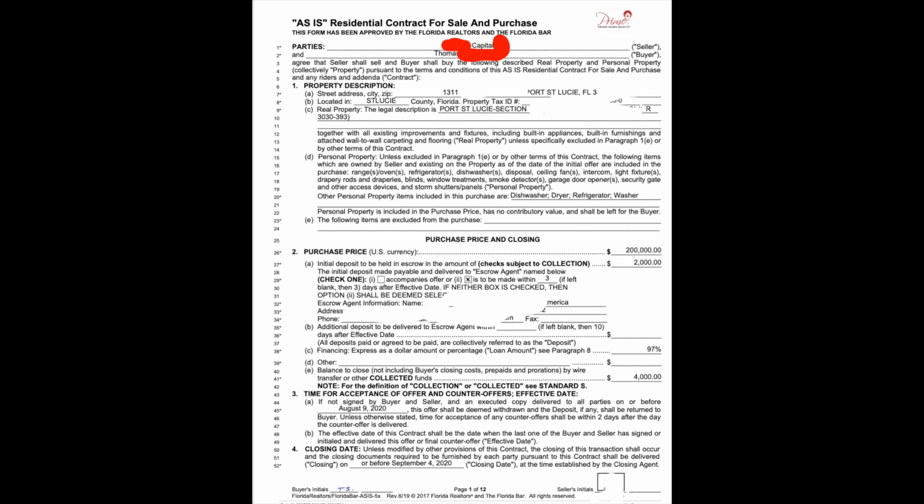So apparently that psychological trick worked very well, and we got a full price offer on August 9th. So as you can see here, this is the offer that we got on August 9th, 2020. It was for $200,000, and it was giving us a $2,000 deposit on the property. Now, there were some hurdles on this. This wasn't an entire all cash offer.